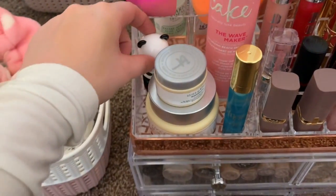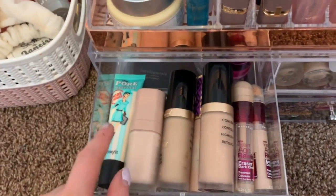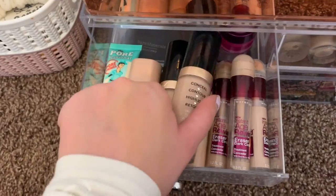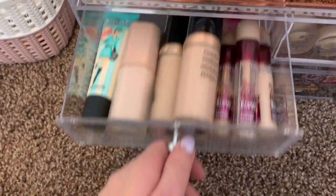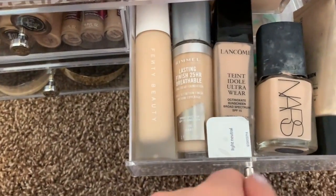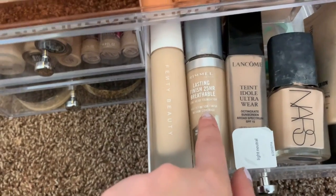This I use every day under my eyes. It helps get rid of the dark circles. This has my primers and concealers. You can tell I love the Maybelline one. And then over here are all my foundations. Fenty, Rimmel. I haven't tried this one out yet actually.